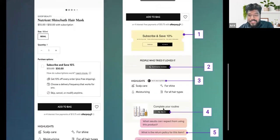And moving on, which is called complete your routine. So this is one of the best ways to upsell and cross-sell, right? So this is where when someone clicks on it, you can recommend the right product. For example, my wife was looking for a skin brightening cream, right? And there was another suggestion where if she could add a serum along with it, this could be helpful, right? But imagine doing that kind of personalization for every visitor that you get onto your site. So that makes a difference, especially in a BFCM, right?